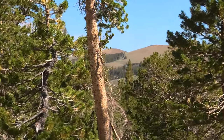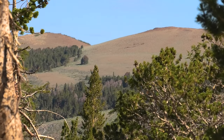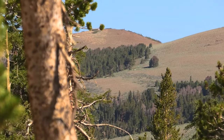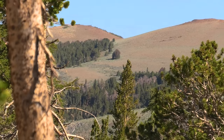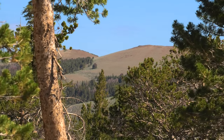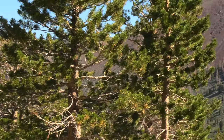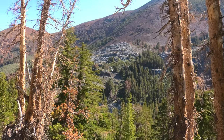Look at this mountain. Look at how this mountain looks. It's like super sandy, but then those alpine trees are still growing out there. It just looks like a totally different ecosystem from that mountain compared to this mountain right here.